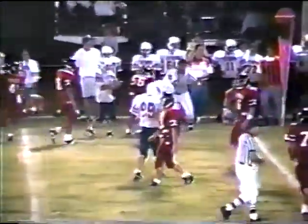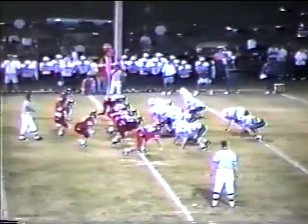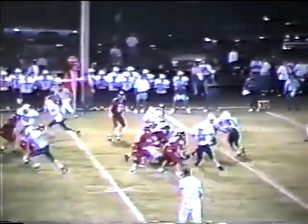They're trying that same thing. The pass from Gallimore is incomplete. Go with the echo call.